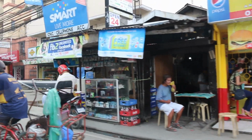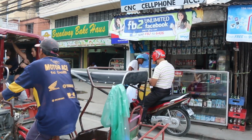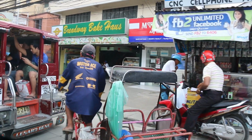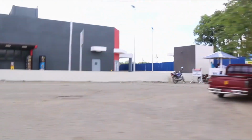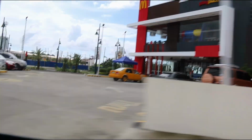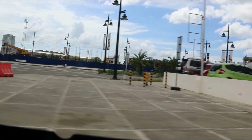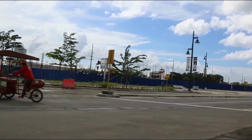This is around Mandurriao area of Iloilo City. Here you can see this is where, that's the McDonalds that was built at Mega World, and virtually nothing else has been built there yet. It shows you how much has changed in the last 10 years.